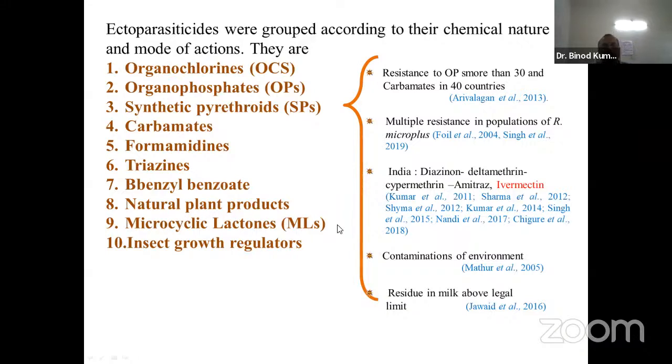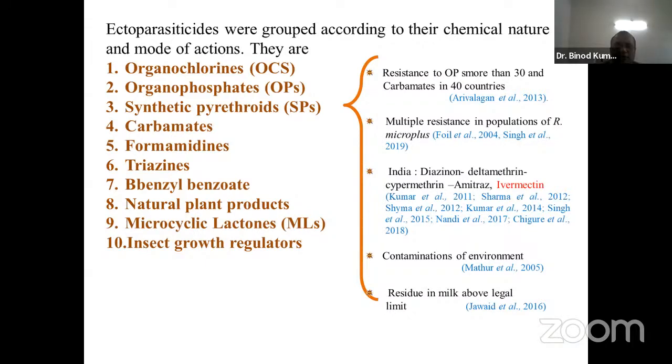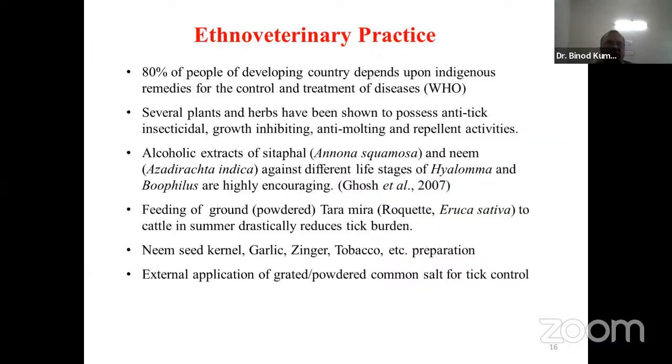Yes, so these are the drugs presently used, but they have limitations like the development of resistance and environmental contamination, because they act non-specifically. They act on target as well as non-target organisms, and we find residues in milk and other animal products, and that leads to many problems.